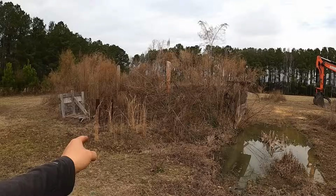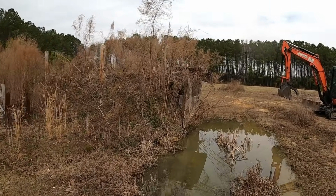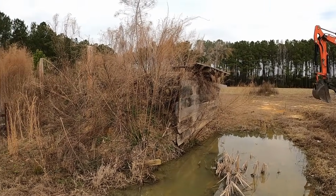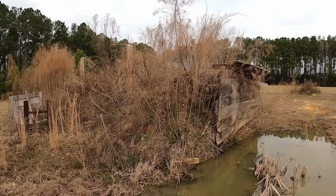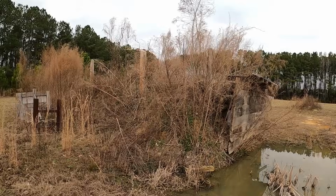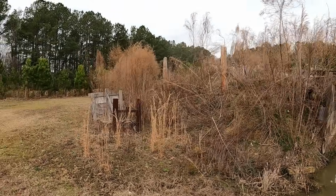This is like a big dirt ramp thing here that was constructed, and it's just been here for a long time, and the owner wants it gone, and that's what we're gonna do. So what we've got here is just a big pile of dirt.